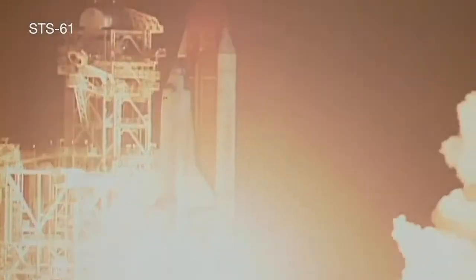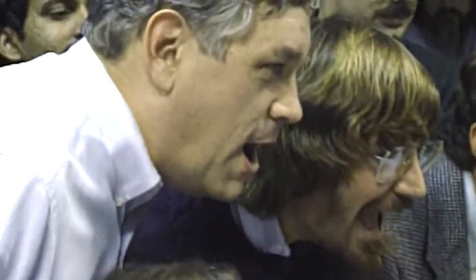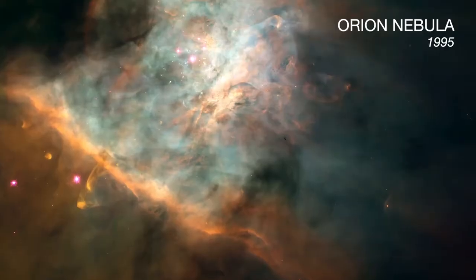And we have liftoff. After the first servicing mission to the Hubble Space Telescope, Hubble amazed us with its ability to see clearly into our universe.